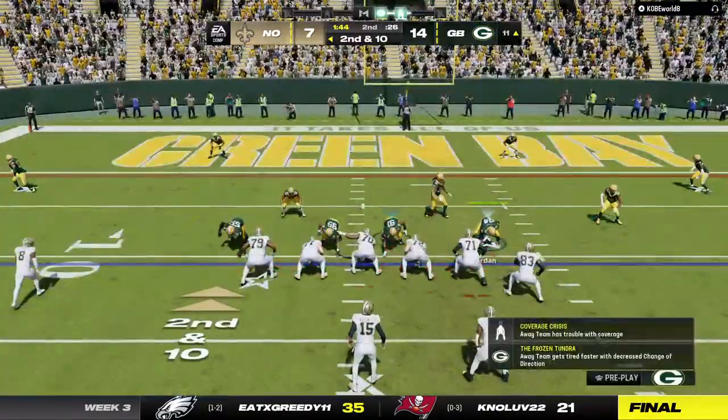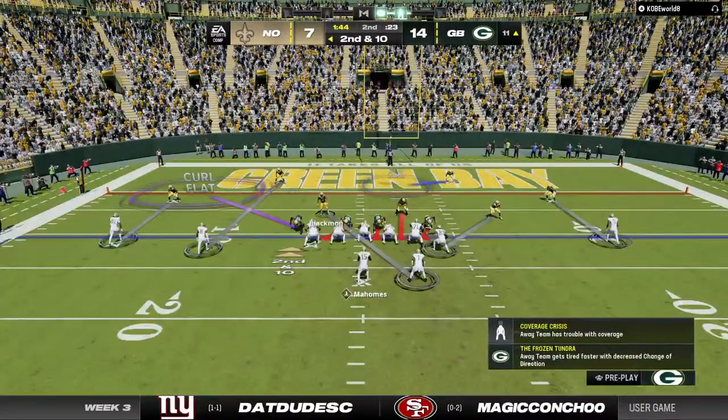Second and 10. Hey, Ridley, Ridley. Hey, Finchie.